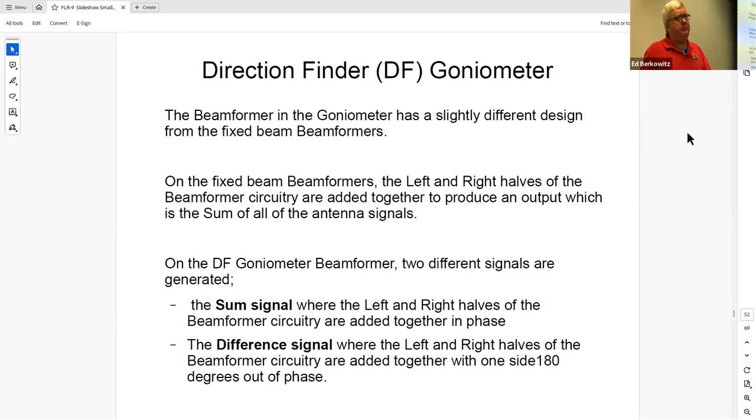Now, in the DF system, if you're doing DF, for example, with a loop antenna, you know that getting the null is far better than using the very broad peak of the antenna coverage pattern. The same type of thing happens here. They take those 16 antennas in the beamformer system. They produce two signals, a sum signal and a difference signal. The sum signal is all 16 signals at a time. That's my relatively broad-based 7.5-degree beam.